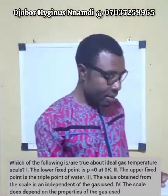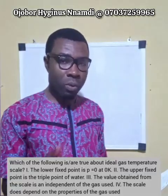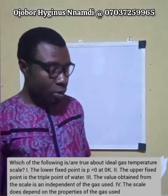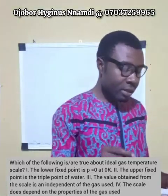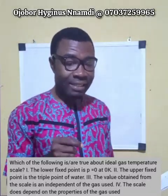Number I says, since it is "which is or are," one or more will be correct. So look at this. The lower fixed point: the pressure is 0 at 0 Kelvin.